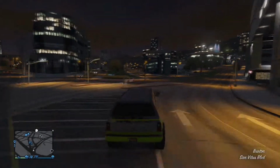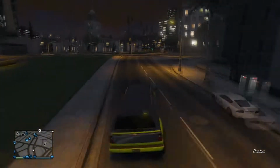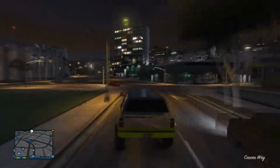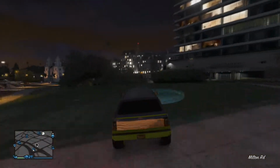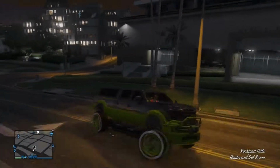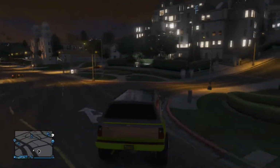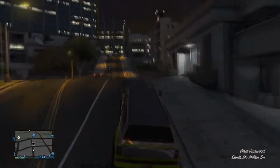When I drive around with this, people tend to kill me. And it's weird because in Grand Theft Auto 5, you'll notice the nicer your car looks, the more people just want to shoot you in the face. And so that's really strange. But I guess that's one way of telling if your car is good looking or whatever.